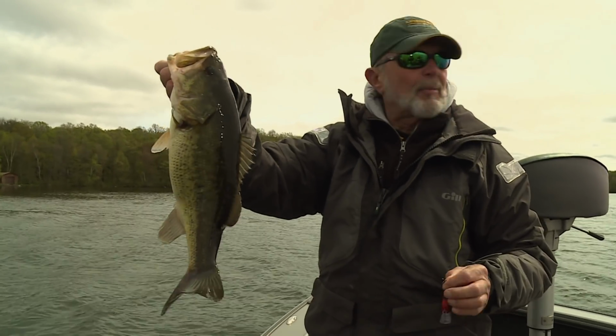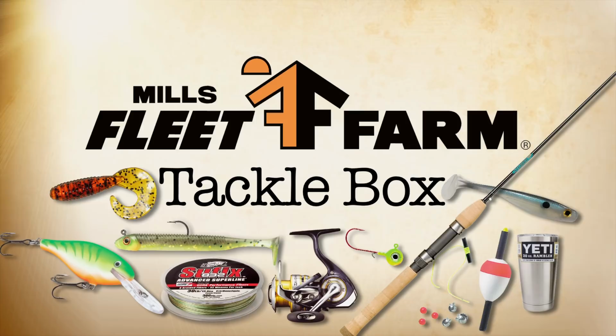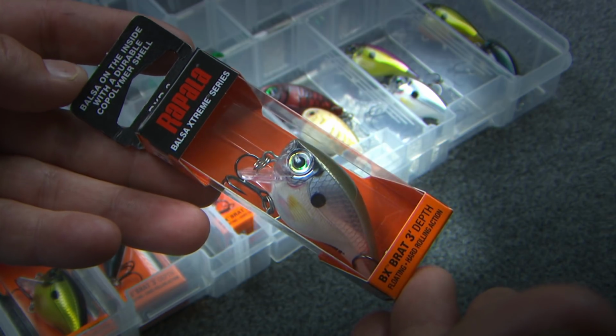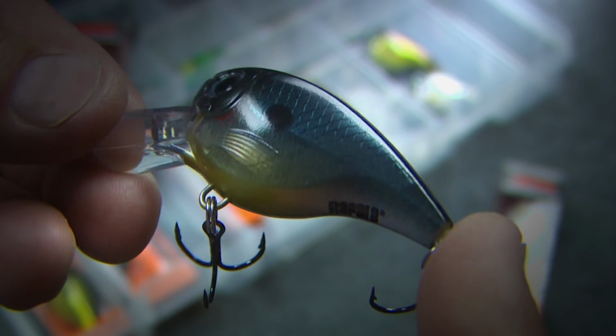Yeah, we're mixing it up here pretty good. I'm throwing up on top, doing a lot of cranking, and Jerry's fishing down a little slower behind me. I'll just show you a little crankbait that we've been using lately. This is from Rapala. It's called the BX Brat. They've got a 3-footer and a 6-footer. Handy little bait for catching fish in shallow water.